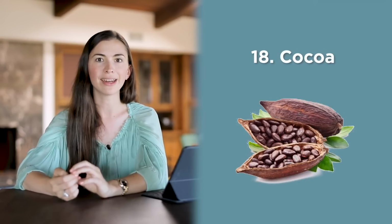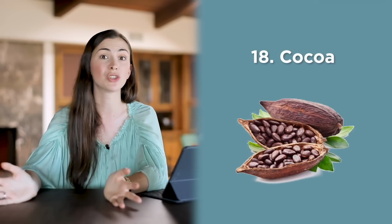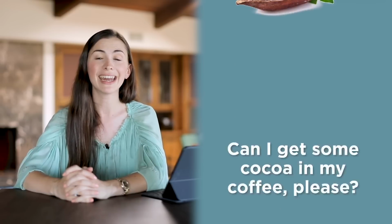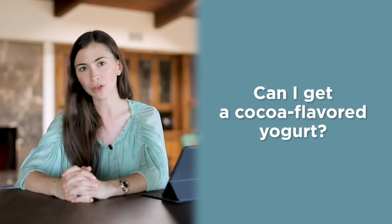Sugar? The next word, oh my God, that's the most confusing word for, I think, everyone. I've heard a lot of Americans saying cocoa with the A sounded, when in reality the A in the end, we just don't read it. Cocoa. Can I get some cocoa in my coffee, please? Can I get a cocoa flavored yogurt, please? A lot of different examples. Can I have some cocoa later?